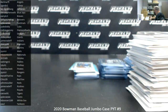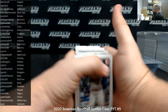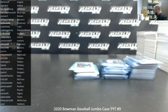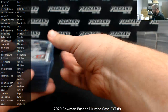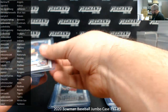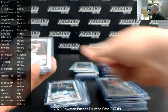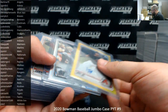I'm sorry, man. That was one of the rougher cases of Bowman I've seen. I'm not going to lie. Yeah, I mean, I don't know how many purple autos of Thomas Dillard we need.